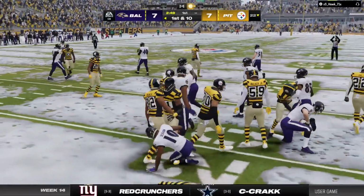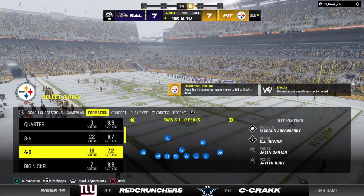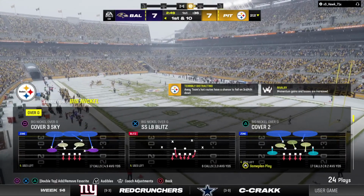And he's up past the 20 to the 22-yard line, at their own 22-yard line.